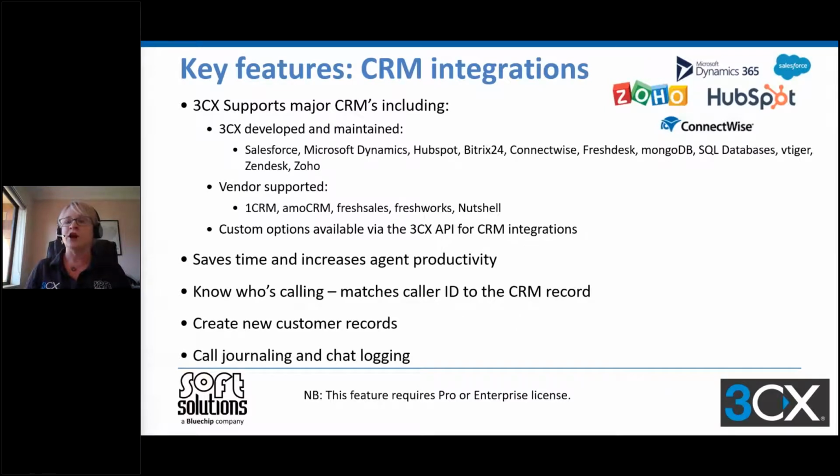CRM integrations, knowing who's calling is really, really helpful. We've got this integration with our own Zoho CRM system. So what I know is I know what organisation's calling me. I don't specifically always know the person within the organisation because the caller ID is matching back to their main number, but I kind of know who it is. It can help you with screening calls as well, but it just makes you more effective.